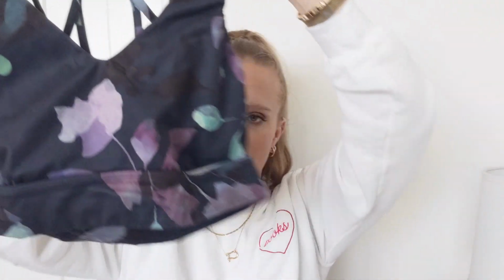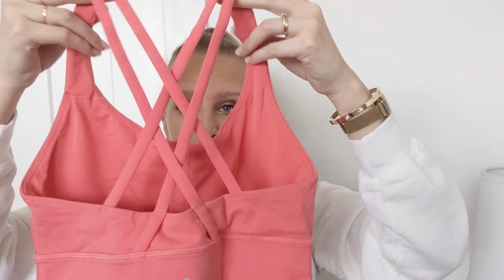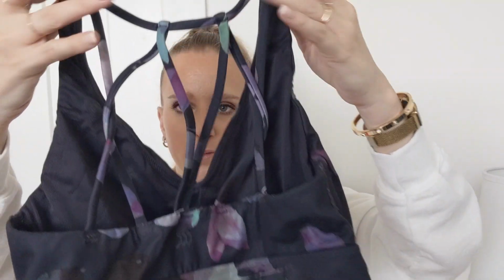Similarly, from that All in Motion line, I have some sports bras that give me the same vibe as the Lululemon sports bras. So this one I've had for years. I've always loved the pattern on this, but the detail of the strappy back and the thicker band around the bottom gives me a similar vibe to a Lululemon sports bra with the thicker band on the bottom. It's not quite the same, this is more of a crisscross strappy back, whereas the All in Motion one kind of links at the top, but it's a very similar concept.